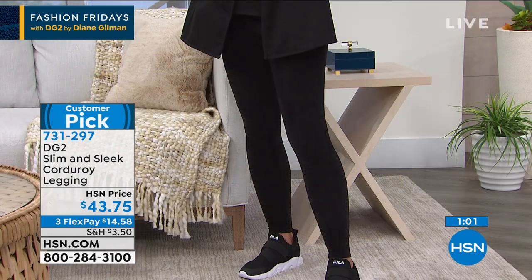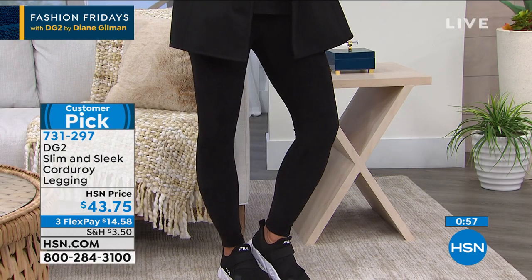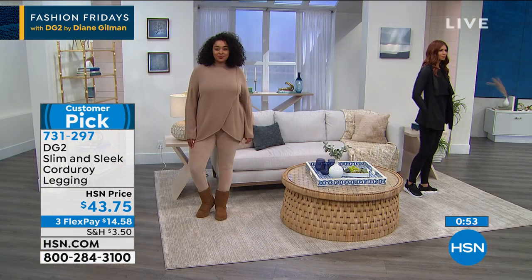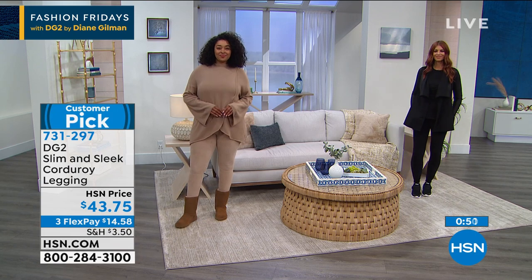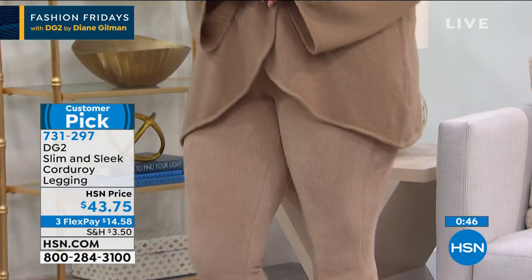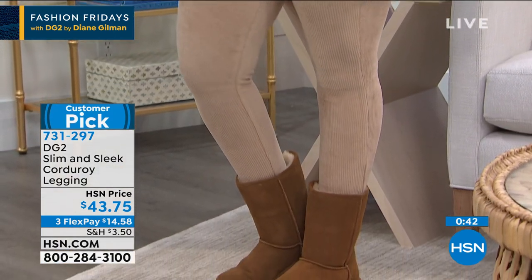They wash like a dream. And this is that velvet corduroy. Once again, corduroy is simply velvet that has been raked, giving you that long elongating pattern in it. And this is that premium velvet. If you know that DG2 velvet, you know how special it is.